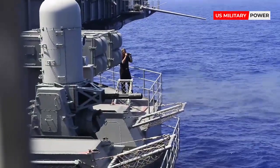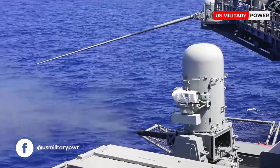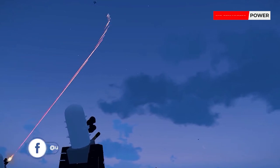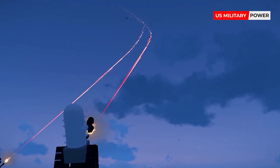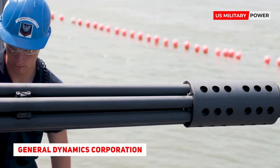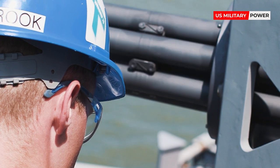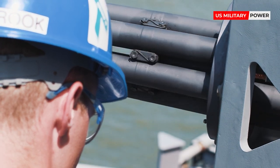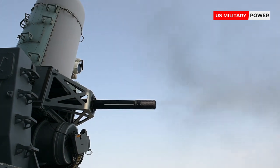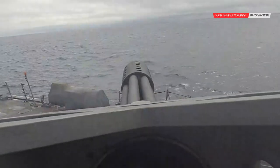The Phalanx CIWS is a close-in weapon system for defense against incoming threats such as small boats, surface torpedoes, anti-ship missiles, and helicopters. It was designed and manufactured by the General Dynamics Corporation, Pomona Division. Consisting of a radar-guided 20mm (0.8-inch) Vulcan cannon mounted on a swiveling base, the Phalanx has been used by the United States Navy and the naval forces of 15 other countries.